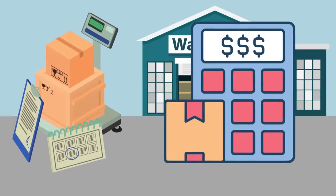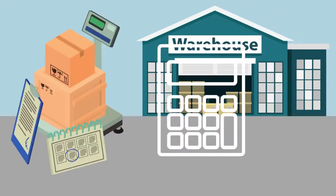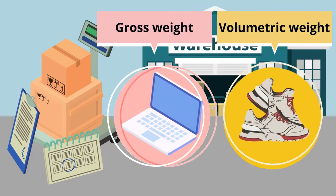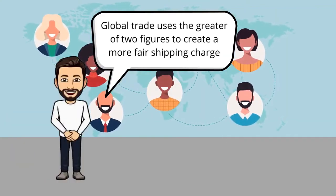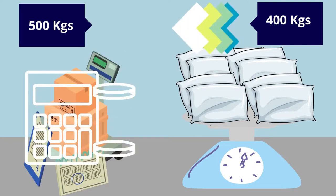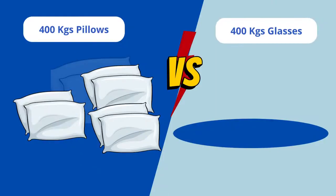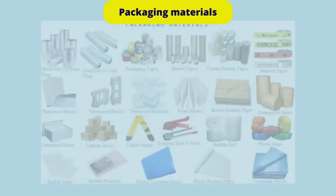Air freight is calculated based on the chargeable weight. The chargeable weight represents the greater of the gross weight or the volumetric weight. Global trade uses the greater of 2 figures to create a more fair shipping charge. Sometimes you will be confused when you only ship 400 kilograms of pillows but are charged for 500 kilograms. The answer is pillows take more space on the plane than glasses.